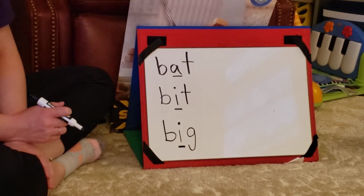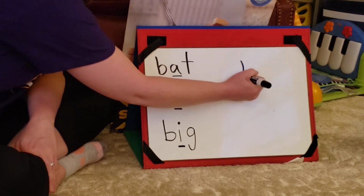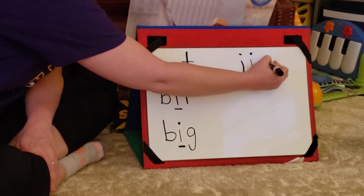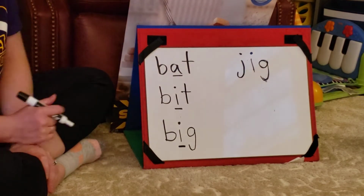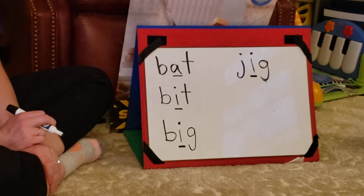All right, I've got two more words for you. My next word is jig. This is a fancy word for a dance. Do a little jig. J, j, j. I, g. Jig. Does your word jig look like mine? Can you underline the vowel? I, i, i. Good job.